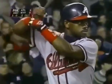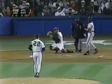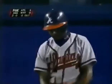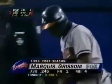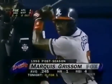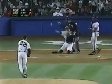Marquis ran the count full back in the first inning and then flew to left. Lemke followed with a double. He scored on a 2-out RBI hit by McGriff. 2-0. You saw those 64 hits to right field. When you use the other part of the field, the opposite field, you're going to hit for a higher average. Very few pull hitters hit for a high average.